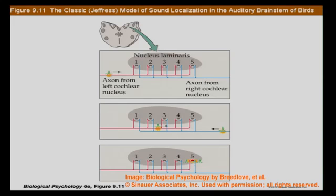Let me show you the really nice example from the book. Here is nucleus laminaris, a section through the brainstem of the bird, part of their auditory system. Here's the nucleus laminaris, and here's a very nice illustration of exactly what happens when a sound is perceived.